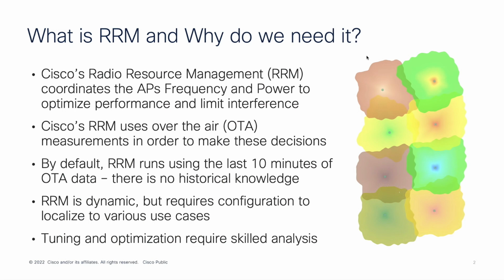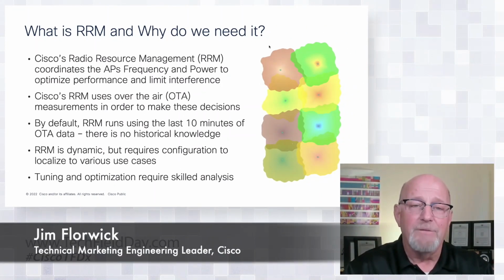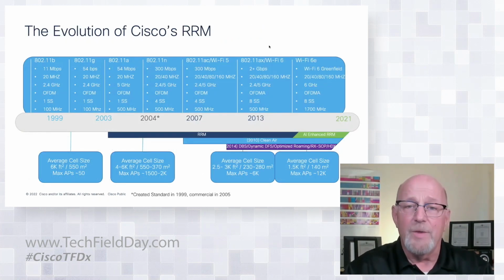For those who are not in the know, RRM, Radio Resource Management, was a Cisco innovation when we started doing centralized measurement of over-the-air measurements. Back in the day, it was fairly simple with 3 channels. 5 gigahertz added some complexity, but RRM has done a great job for what it does. It's based on a controller today, and it collects up to 10 minutes of data that it's making its decisions on. It's dynamic. It reacts to things in the environment. We've got a couple of bypasses. So it's done a great job for us.